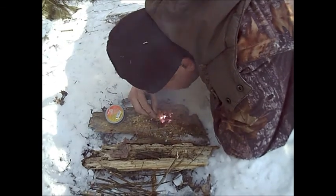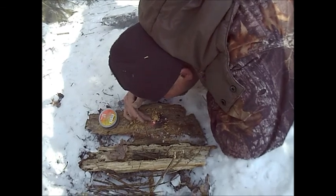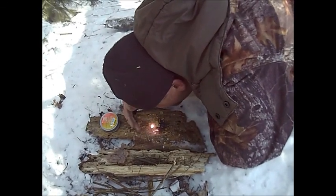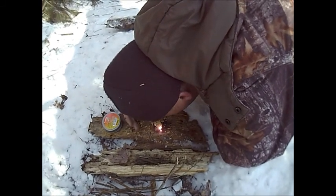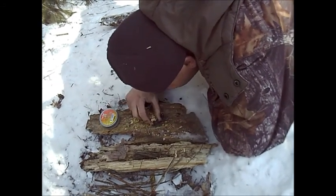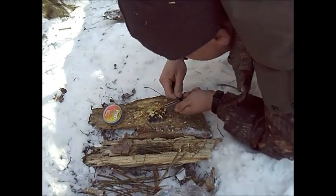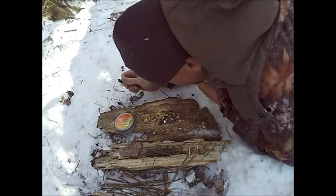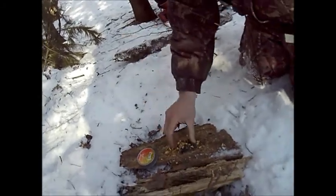You notice one little spark on that steel wool set it right off. If you could just get it going into a blaze here, we'll be all set. Looks like we're going to try it just with the fire dust. Okay, turn that off. We're going to try this.